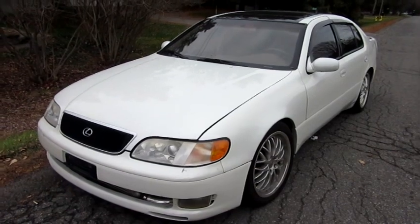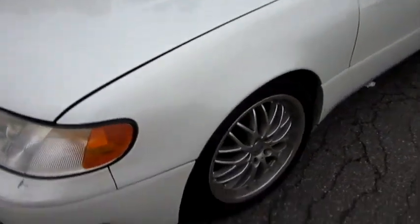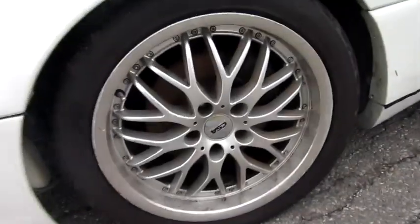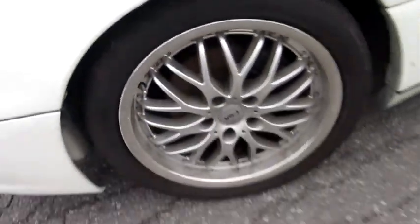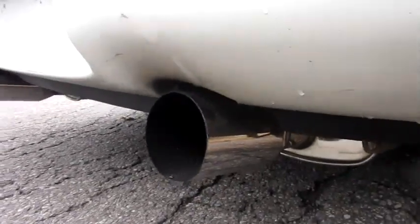All right, guys, here's the first look at the car. It's pretty nice. I think I like it. It's on coilovers. As you can see, there's the rims, nice and low. It's a nice tan leather interior. Haven't looked at the engine yet since he's not here. Has a black roof. The back end, there is the Aristo. It has these twin exhaust.